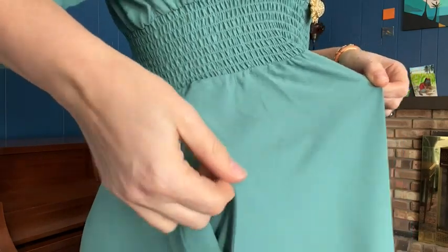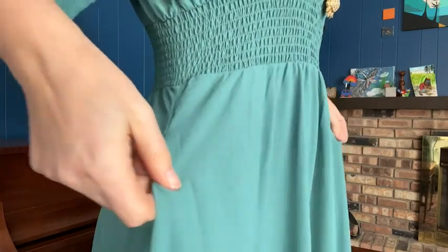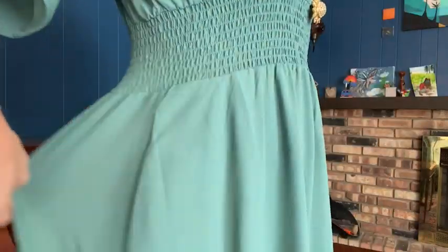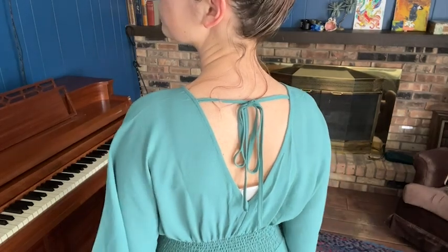I do normally wear a medium, so I went with the medium. I think it fits very well, and I easily could have sized down if I wanted it to be a little more hugging, because this waist is really incredibly stretchy.